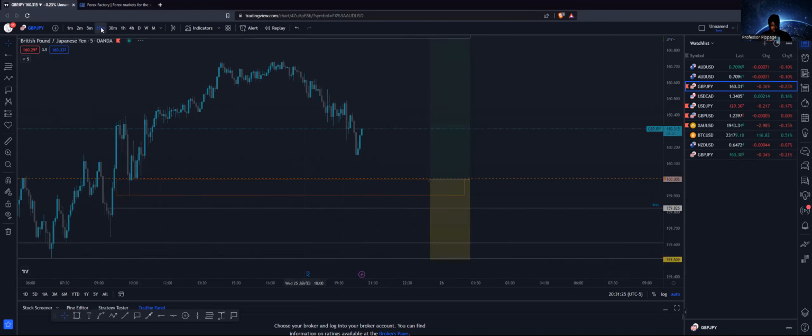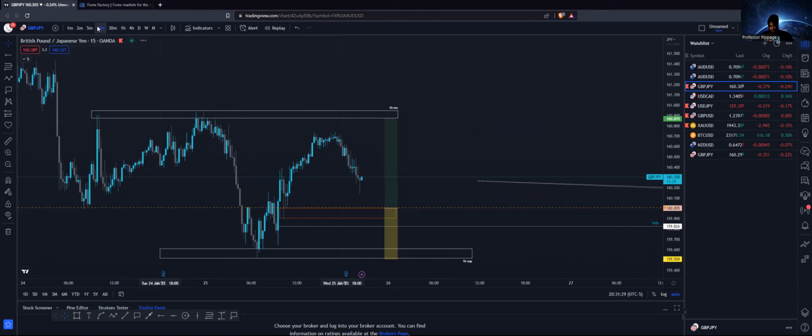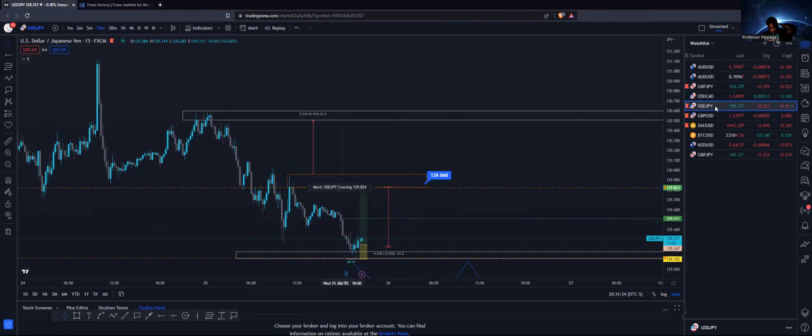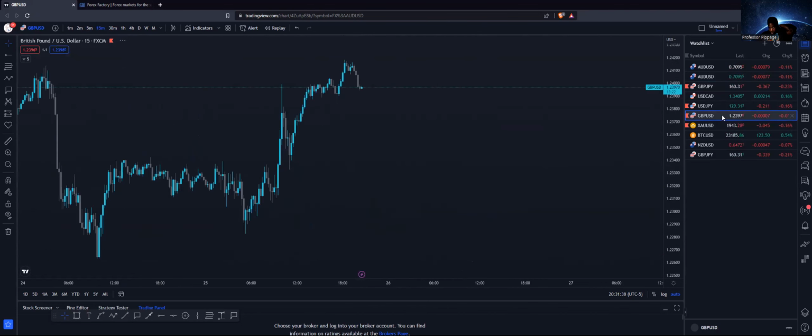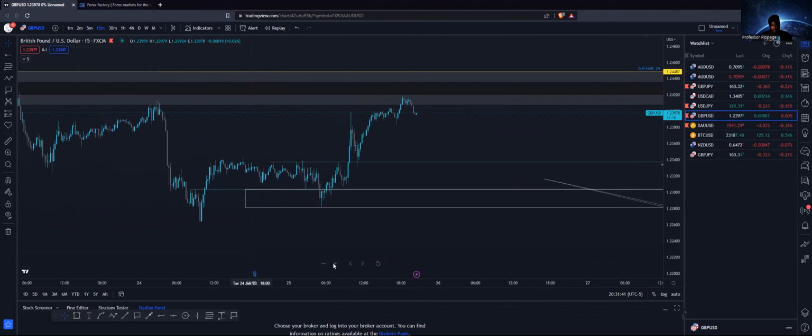No, I don't see that. So yeah, still waiting to identify that low. UJ, we got the Asian low. Seeing if we're going to push and create that Asian high, then be able to make a determination if we're going to continue to short or if it pushes above.